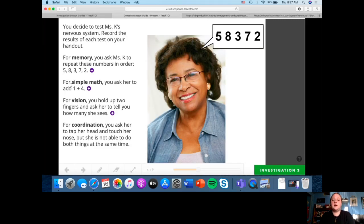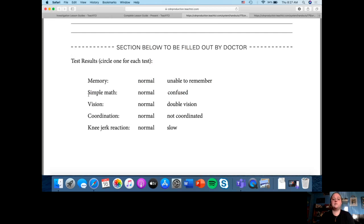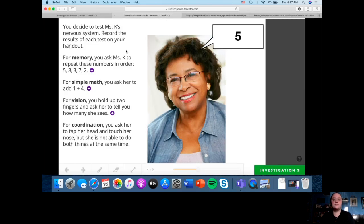All right, simple math. For simple math, you ask her to add 1 plus 4. Let's see how she does. 5. Good. So again, simple math is normal. All right, let's try the next thing.